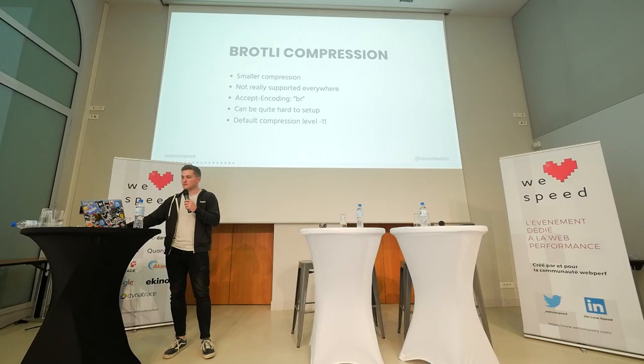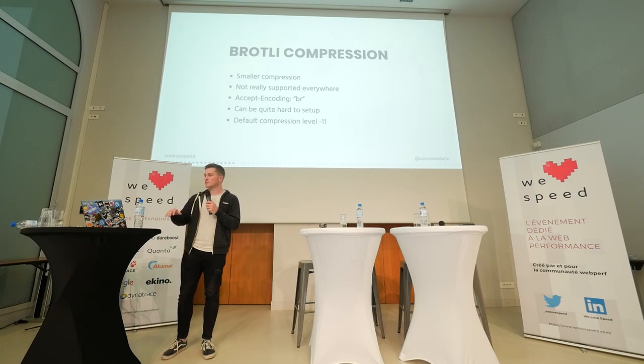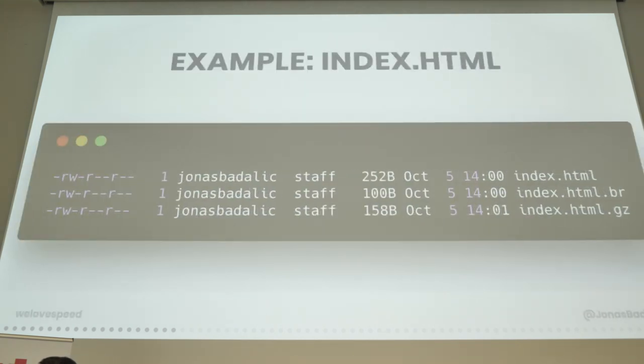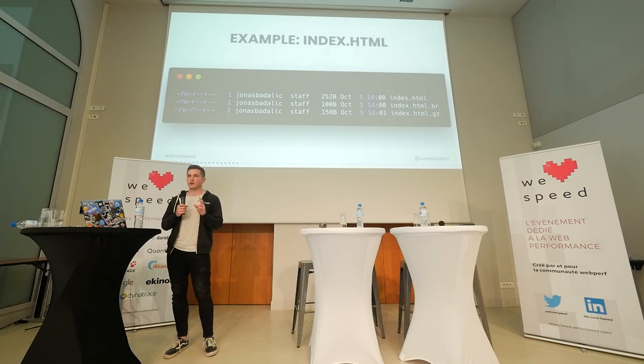Brotli is not really supported everywhere. But similarly to WebP, you get an Accept-Encoding header with br if it's supported, and you can then decide, if it's supported, we want to actually send Brotli formats back. Here's an example, an index.html page, which is about 252 bytes regular uncompressed. We use Brotli to compress it and get it down to about 100 bytes. If we use gzip compression, we're at 160 bytes. So that's a substantial difference that's going to have an impact on how you serve assets.